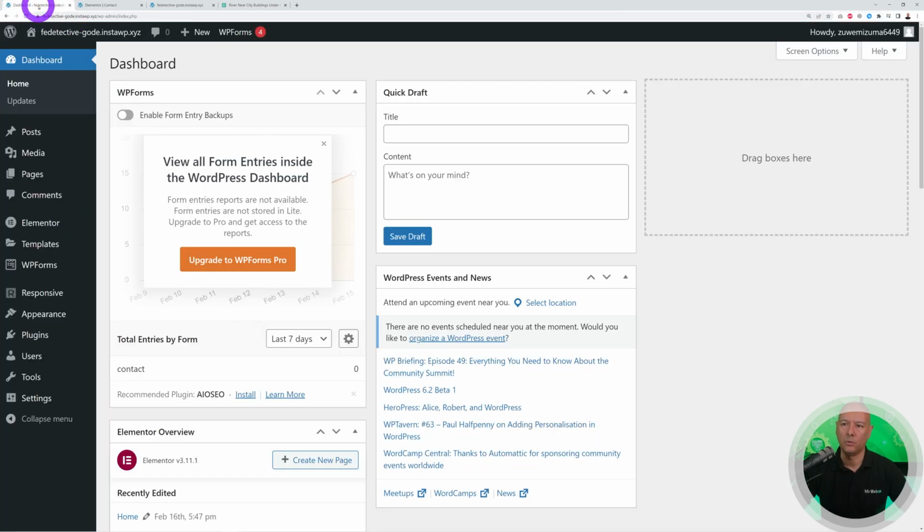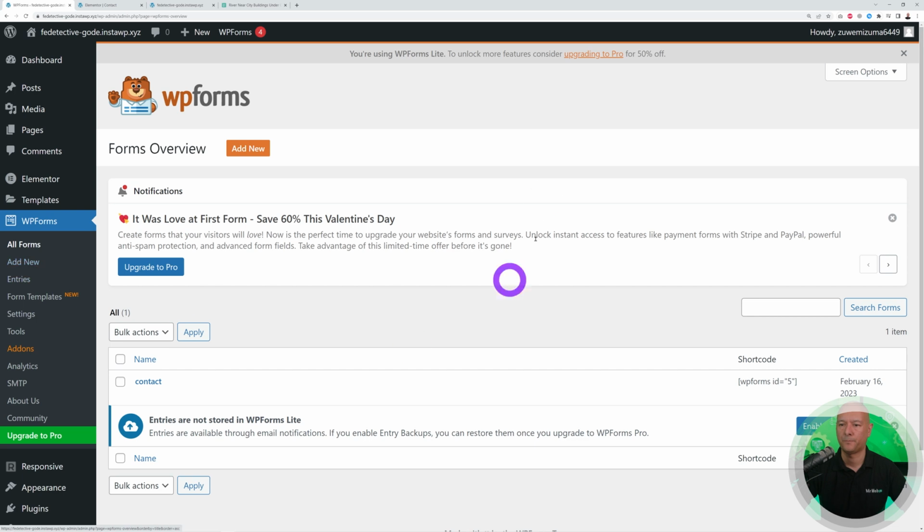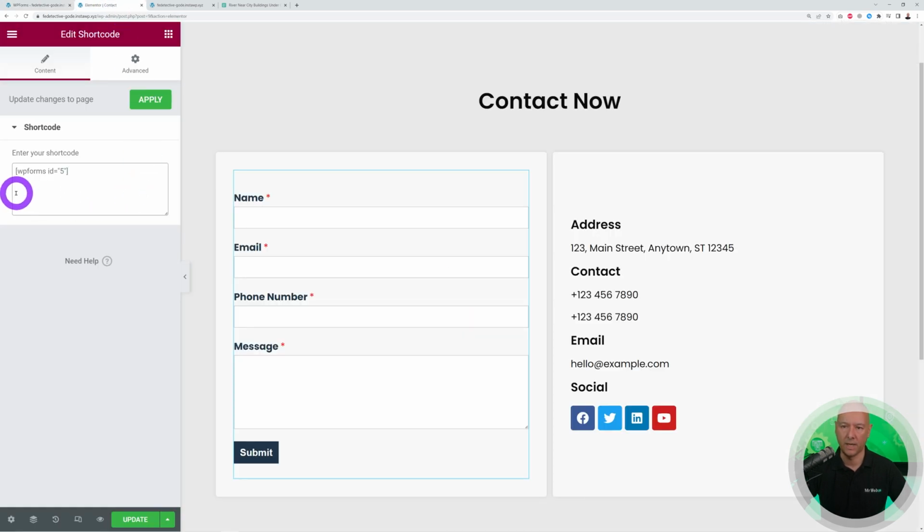So we open a new tab here by the side. We go to the WordPress dashboard, and right here you can see we have WP Forms. So simply click on this, and this is where our form is. As you can see, I have the shortcode here, WP Forms ID 5. And if we go back to our page, this is the same ID. So make sure this is the same ID, just in case you have more than one form already registered there.